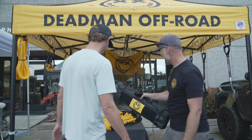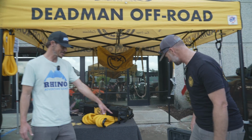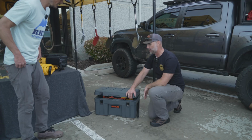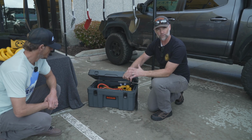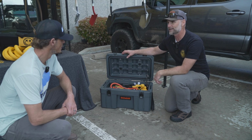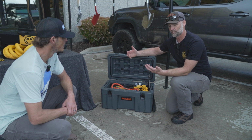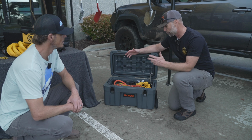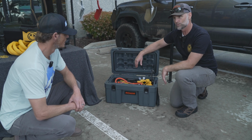There you go. And then something else we're working on here. What is this? You're saying this is new, right? Yeah, this is new. This is a Roam box. It's just a 55-liter Roam box. It's one of their new sizes. But the idea is we're going to start having a pre-packaged recovery kit. So if you want to just have one purchase, you can have everything that you would need in here.